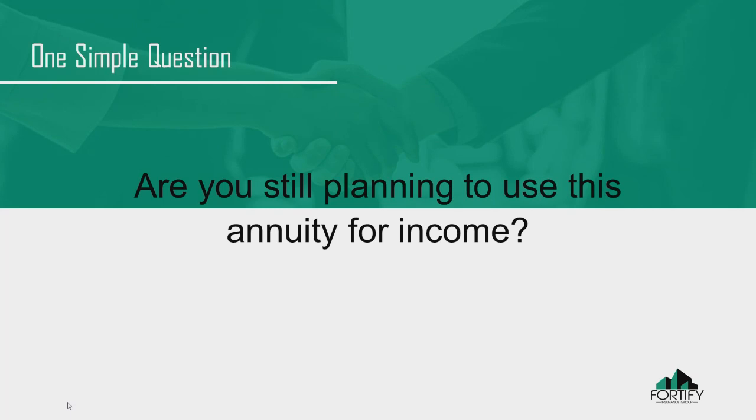But if they give you any indication that they're one of the 73% that says, I'll probably use it in case I get sick, but if I don't, I'll pass it to my kids, now you've got a conversation. Would you like me to show you a way to maybe avoid paying taxes on these gains for long-term care? They're going to say, well, yeah, show me that, right? So it's a super easy conversation, tons of opportunity. Again, I think one of the most underutilized assets to fund long-term care that we have.